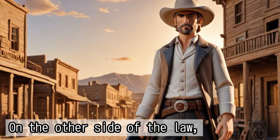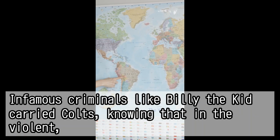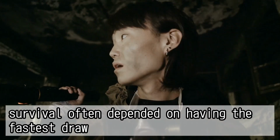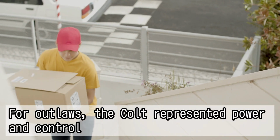On the other side of the law, outlaws also recognized the power of the Colt Revolver. Infamous criminals like Billy the Kid carried Colts, knowing that in the violent, unpredictable world of the West, survival often depended on having the fastest draw. For outlaws, the Colt represented power and control.